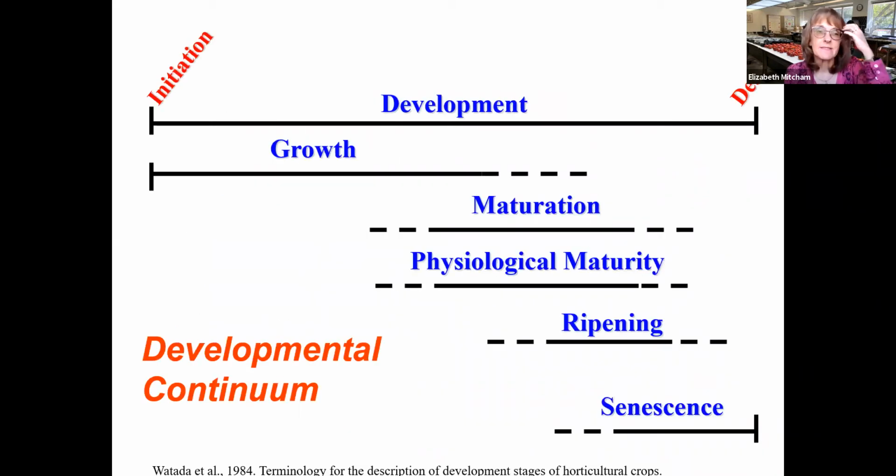We can look at this, what we call a development continuum. With all vegetable plants, we're going to start with our seed at the very beginning of development, and then we have a growth phase of the product, and then it gets into this maturation phase where it's getting close to being at the stage where we want to harvest it. And then if it's a fruit vegetable like tomato or cucumber, it'll go through a ripening process unless we harvest it before that, which we sometimes do. And then eventually it comes to a stage called senescence. Basically, that's the old age and then death of the product.